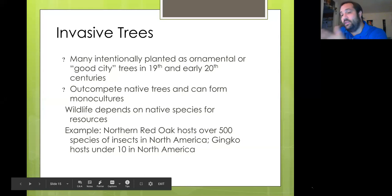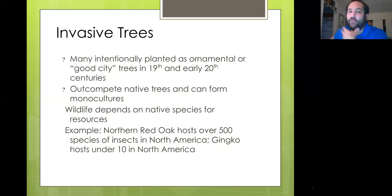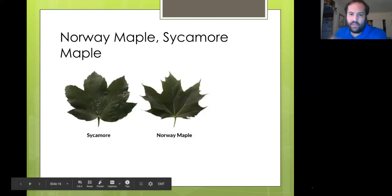One of the problems with the invasive trees, with invasive anything, is that they outcompete the native trees, which have all these ecological relationships with other plants, with animals, with microorganisms, everything that goes into that. And they can form monocultures. You can get whole stands of just this one type of tree that, on top of everything else, isn't even particularly productive to other life forms. Wildlife depends on native species.